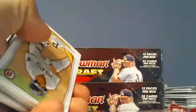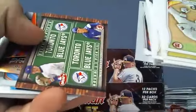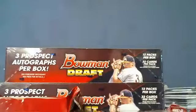I see a base. That guy. Nice. Base. For the Blue Jays, we got Hoffman and Matt Pentitucci, Blake Swihart, and refractors of Brian Shales and Roberto Ozuna.